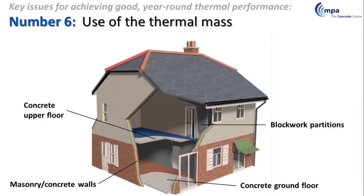At number 6 is the use of thermal mass, which we find in concrete and masonry dwellings, particularly in cavity walls in masonry dwellings. The inner leaf of concrete blockwork provides plenty of thermal mass, as does the concrete ground floor, which is fairly ubiquitous in all forms of housing these days. And you also get additional thermal mass from a concrete upper floor if you were to use one, and internal blockwork partitions.